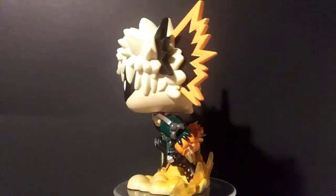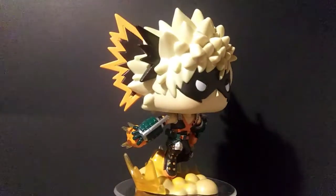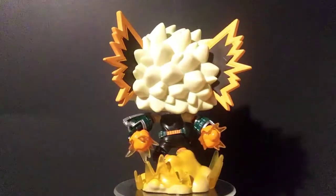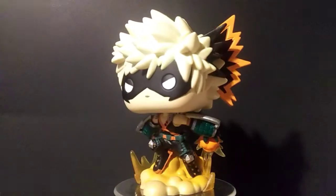And just overall design of this pop is so amazing, I gotta say. So design being one of my favorites, and just overall details and all that stuff, that's what catapulted it to a number one spot for me, and it's definitely going to remain one of my favorites for a while in the collection. I know this was definitely a hard one to get, so I just got to be thankful that I was able to get one. And this is an amazing pop, I gotta say. So at number one spot, we got Katsuki Bakugo from My Hero Academia.